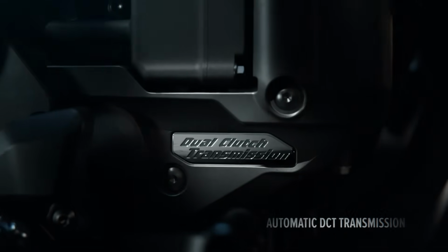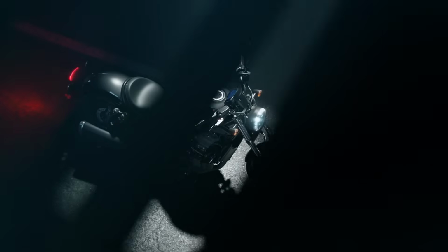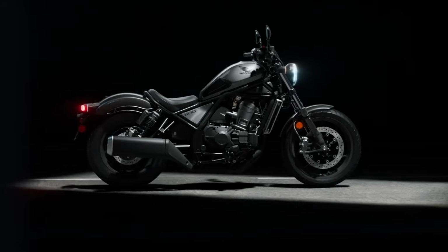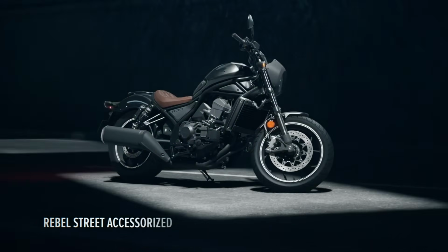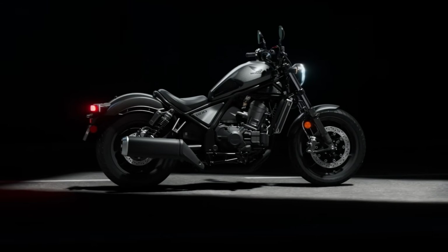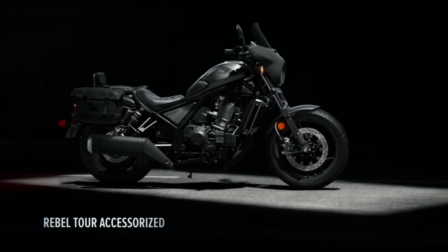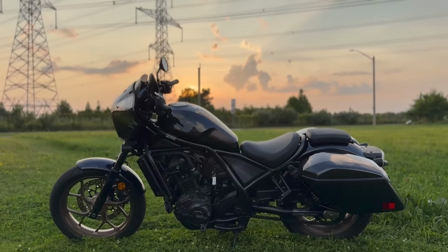It's a bike that understands that modern riders want the look and feel of a cruiser, but don't want to sacrifice the reliability, efficiency, and ease of use that Honda is famous for. Don't let the Rebel name fool you. This isn't a bike for rebellious teenagers. At $10,799, the Rebel 1100 DCT is Honda's answer to riders who want cruiser style without cruiser compromises.